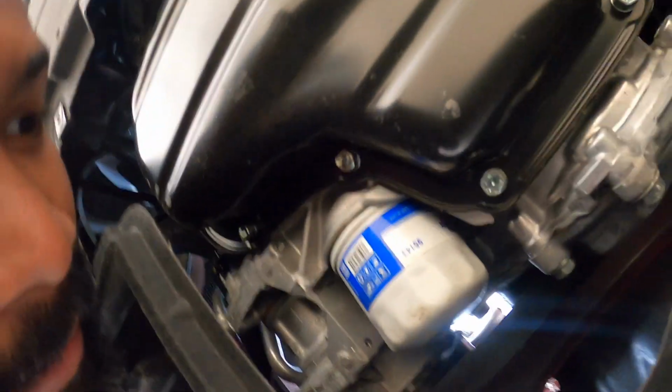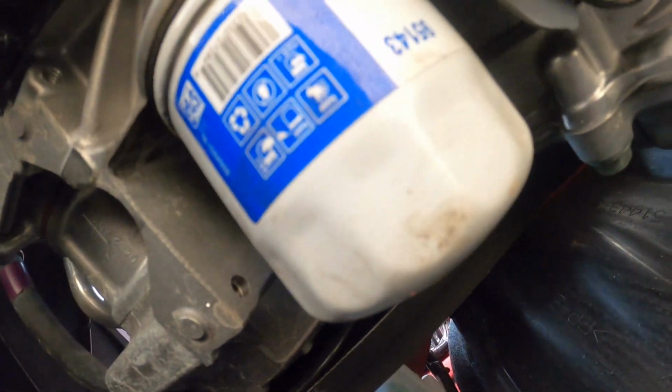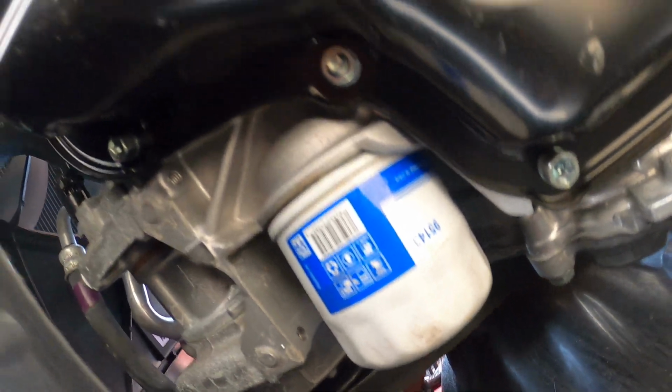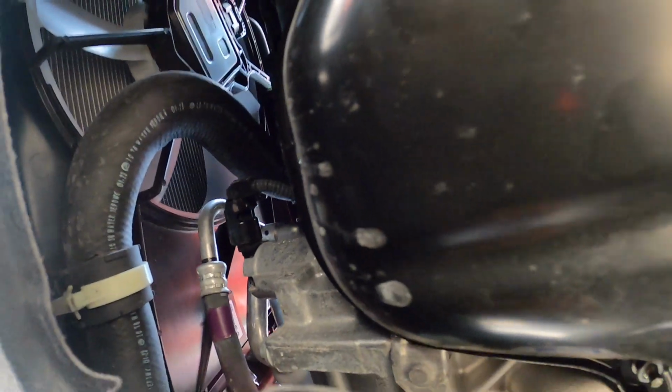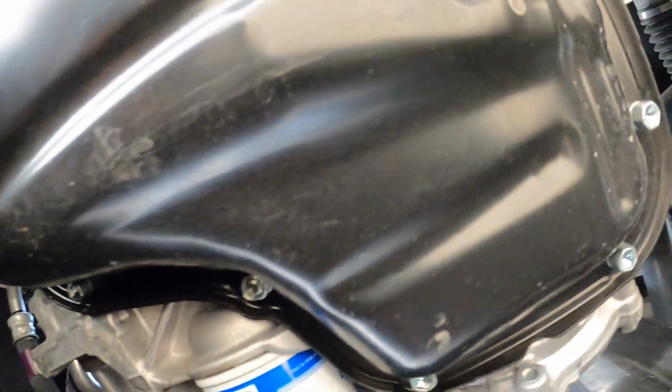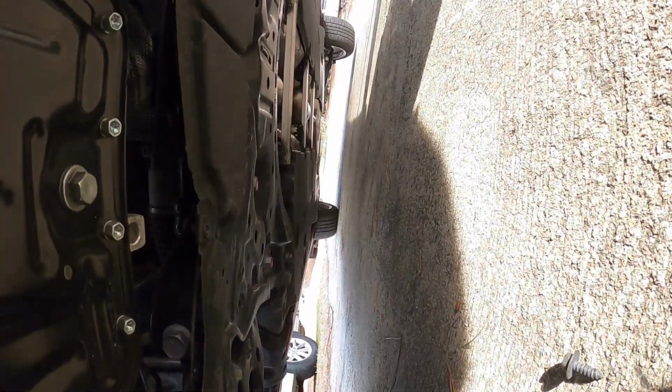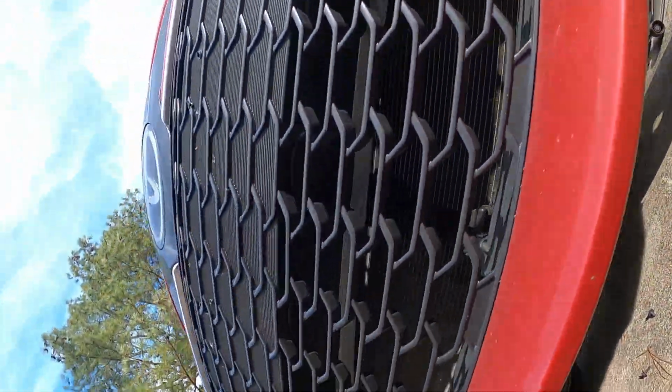Purolator. That's a CARQUEST filter. That means the oil has been changed before, which is good because I bought this thing used with about 4,000 miles. That's good to know. Go ahead and drain it.